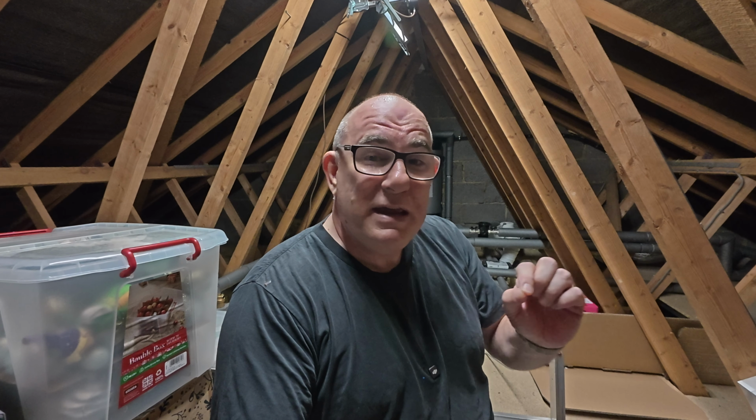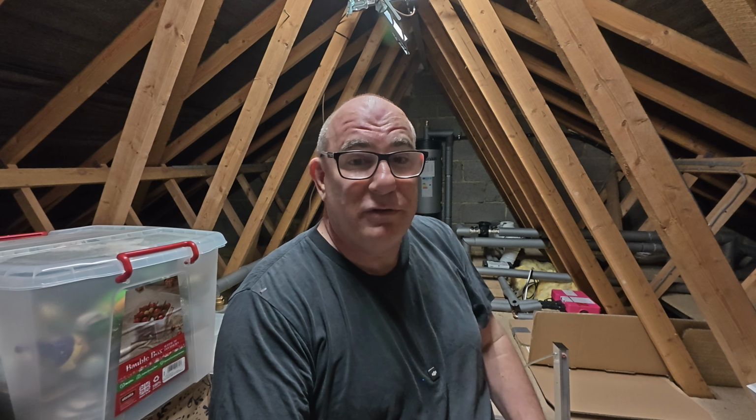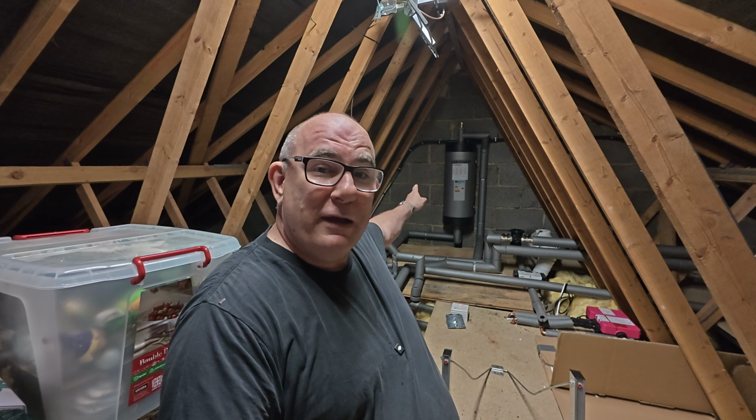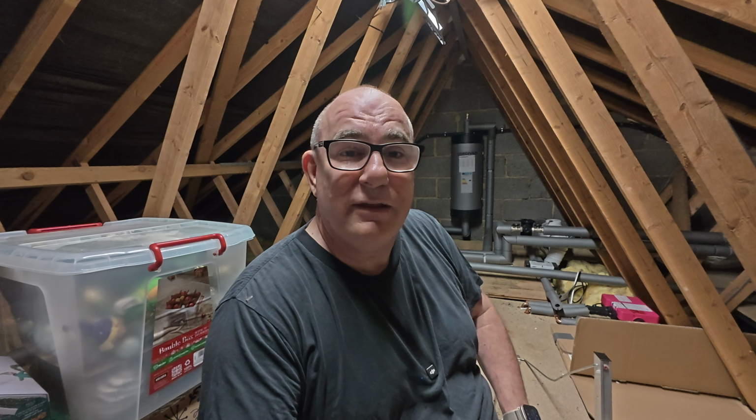However, there are 3 places up here where, should we get a leak, it could be catastrophic. And that's underneath the volumizer at the back there. That's the extra tank that stores hot water. In the winter it's used to defrost the heat pump, but it also adds more volume to the system and makes the heating more efficient. So there's quite a lot of water stored in that tank there.